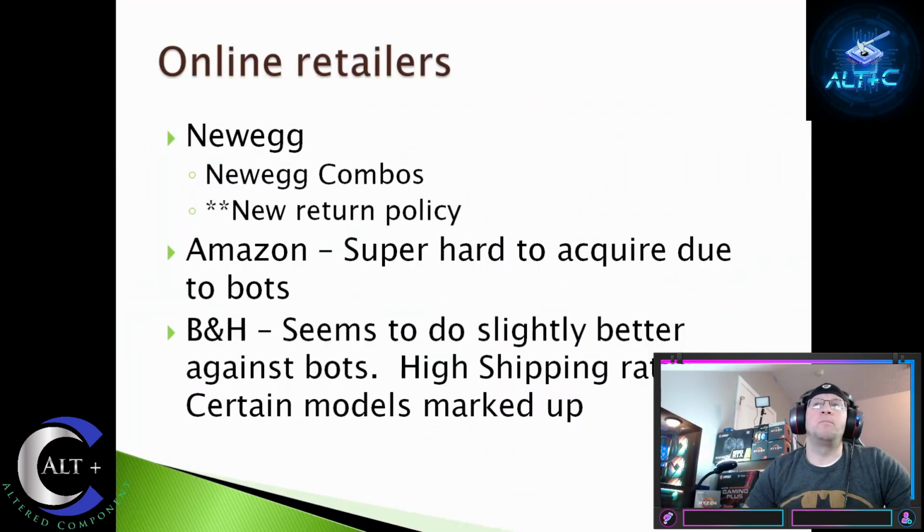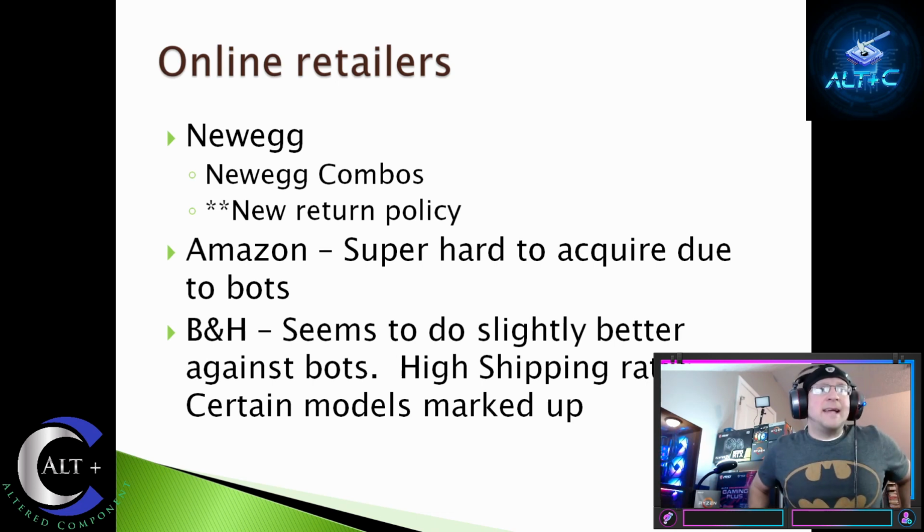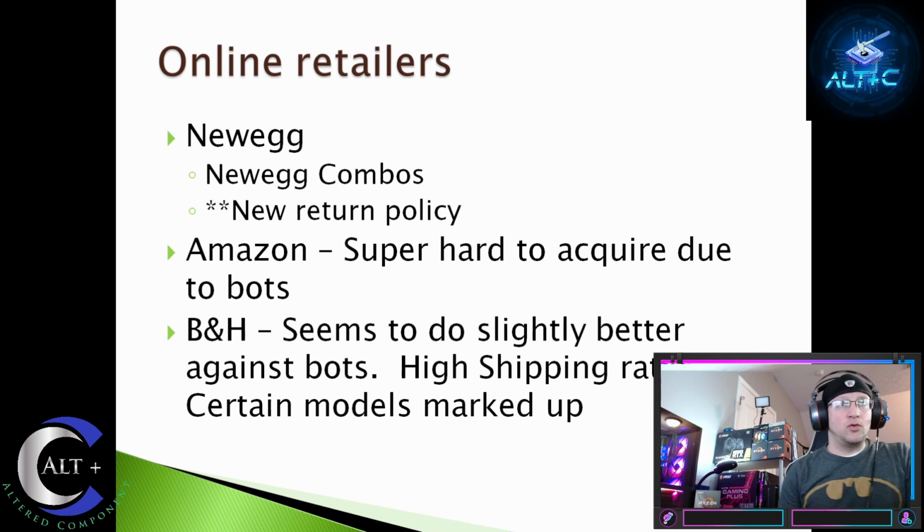Next, Amazon. Super hard to acquire anything from Amazon. As soon as you see an alert that it is available, a bot has already purchased it. Unless there are a large quantity, you're not going to successfully buy from Amazon. But you can keep trying. If you happen to be the quickest and you happen to have luck on your side, you can purchase a new graphics card or CPU from Amazon.